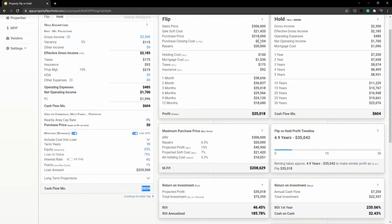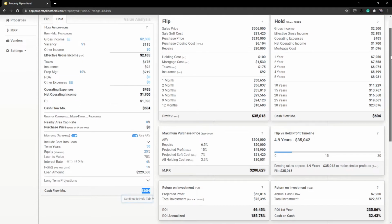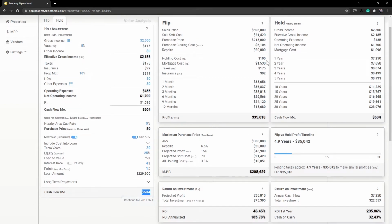Now, if you look on the side, we have two different columns here. We have our flip and hold columns. On our flip side, we can see that if we hold this property for 3 months and we're able to keep our schedule and flip it, we will be able to make about $35,000 in profit. But it's also showing you here that if it takes us 6 months instead, our profit goes lower. Now we can go down to $29,000. But if you can only flip it in 2 months, you might be able to make more profit. And again, all these are estimates depending on how long it takes to rehab and then sell the property.